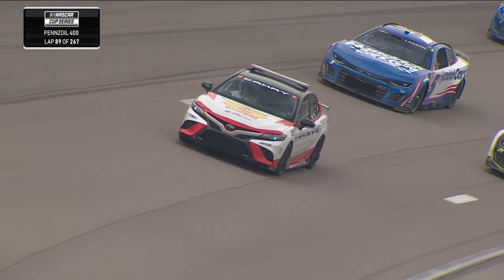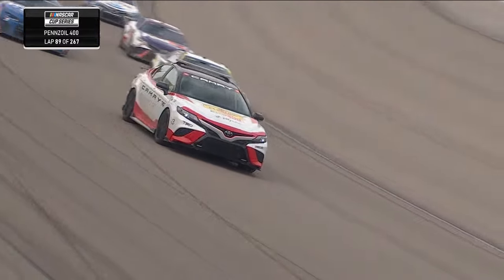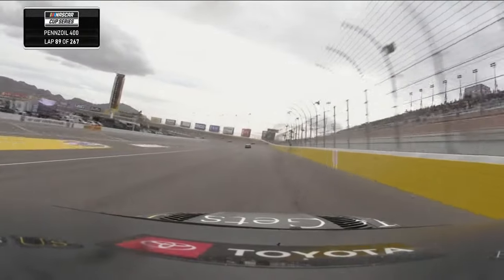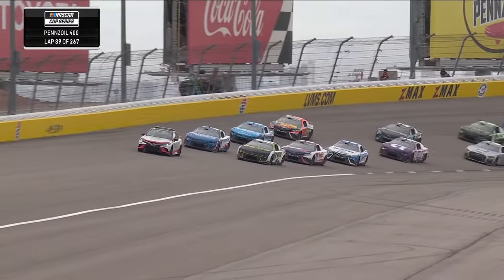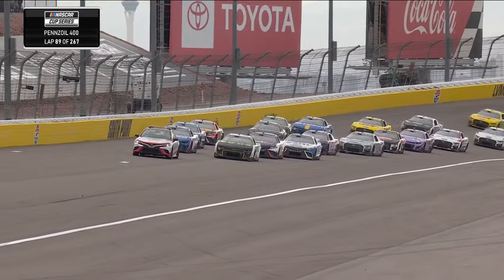There's the all-new Toyota Camry TRD that leads the field and will lead the pack back to green to begin stage two. Byron, Larson on the front row. Hamlin, Chastain, Truex, Bell, Wallace, Bowman, Keselowski, Busch, the top 10. I'm excited to see what Hamlin can do here. Yes, made up a lot of ground. Another pit stop to make his car better.